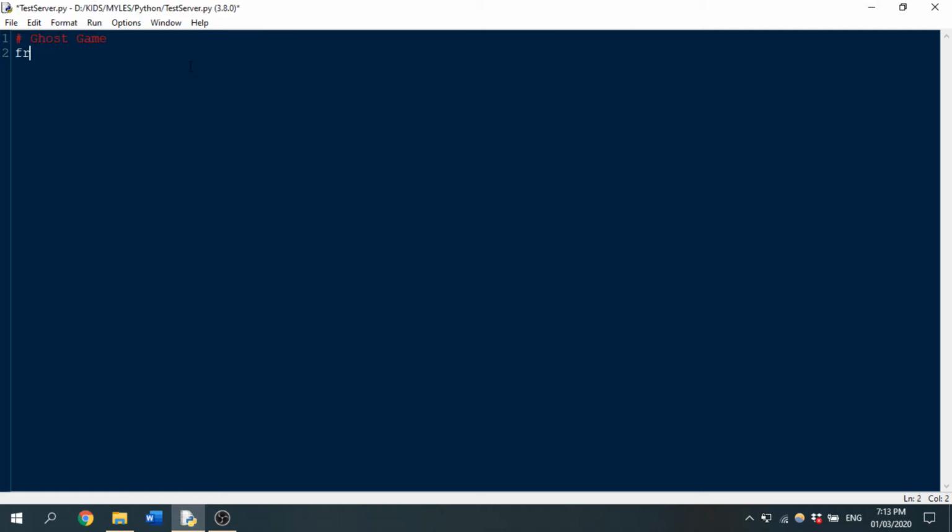Type from random import random, then enter. This means that you have imported random: from random import random. It is the game setup, the code structure, the first part of the game. This sets up the random command, which generates random numbers. Then press enter.